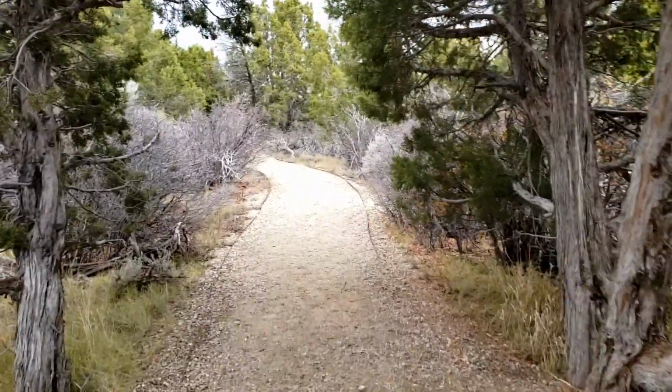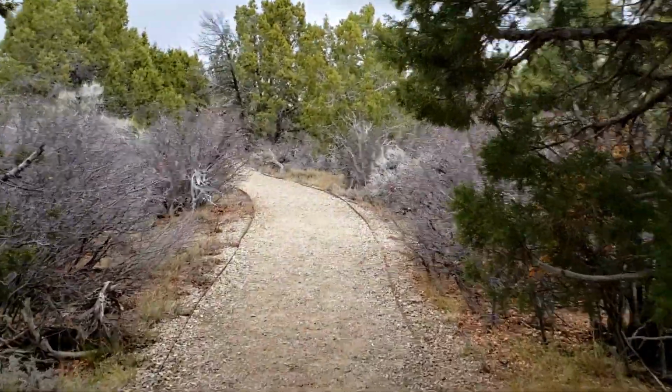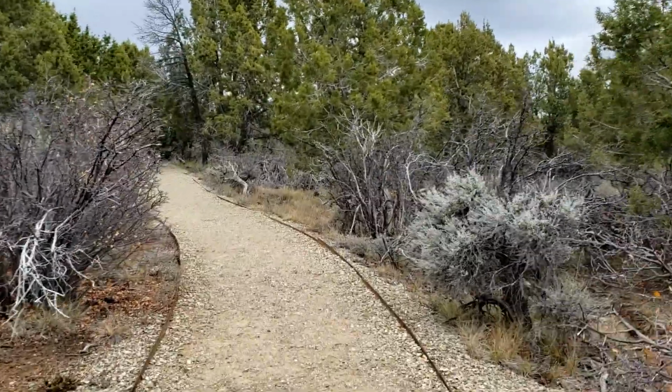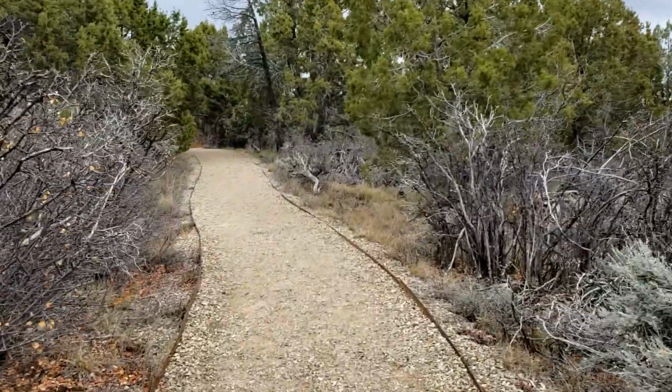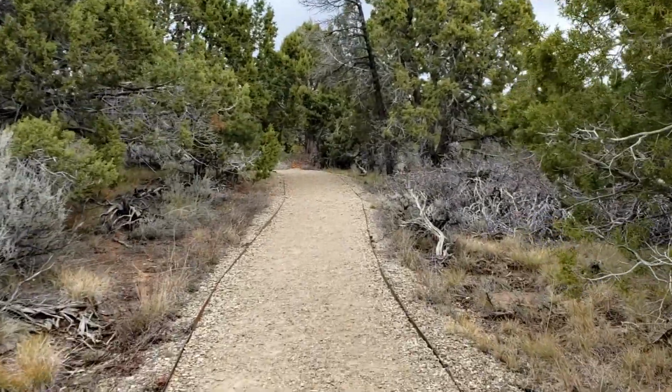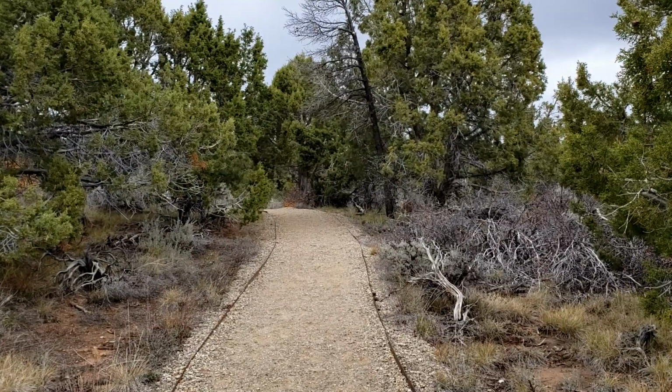I'm at the Far View sites. You can't really pick it up, but it is starting to snow a little bit. Very briefly, very small. It's like 41 degrees, and it's snowing.